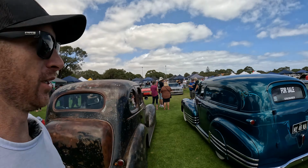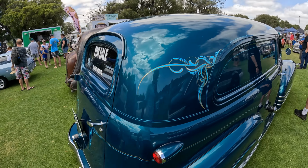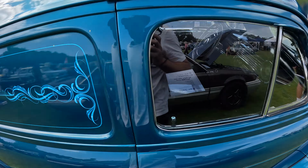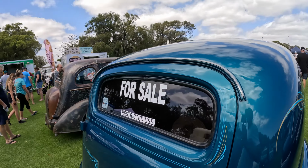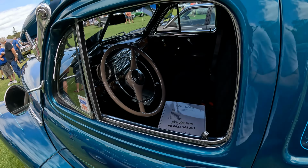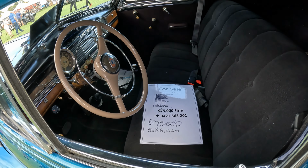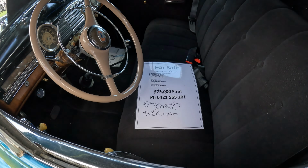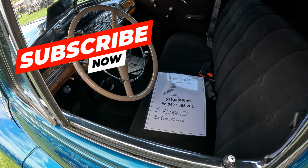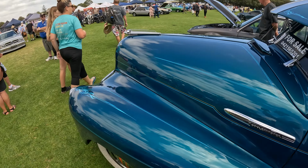Looks like we've got a car for sale here too, actually. 48, must be a 1948 beast. Oh, we've got a price there. Let's go see how much this 1948 Style Master delivery van is. He's dropped the price, 75 to 70, now 66. 235 blue flame motor, hardened valves, upgraded to 12 electrics, large aluminium radiator, 3-door, 66,000.